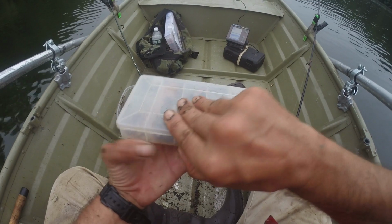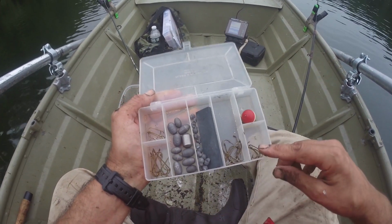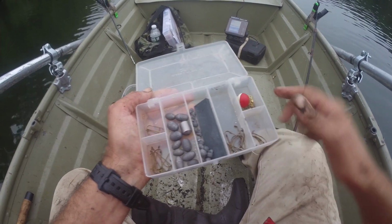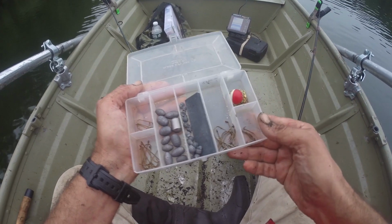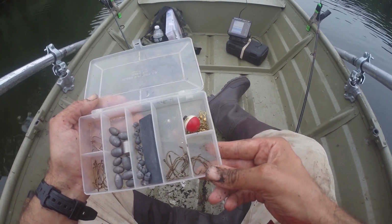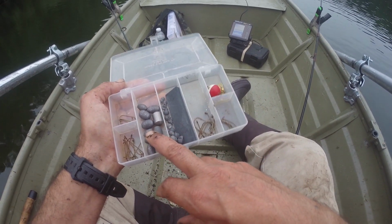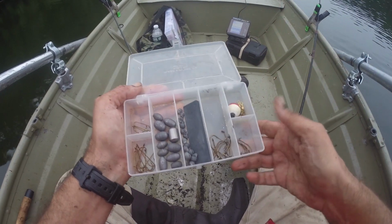Really keeping it simple. I do have some more floats just in case, but just have different size hooks, some swivels, and sliding weights and split shot, and that's a sharpening stone. Keep those hooks sharp. They've been staying sharp all day. Those smaller hooks don't get too dull. But using mostly size 4 today. Slightly bigger 4, slightly smaller 4, but somewhere in there size 4. One with a shot, one with about a half ounce steel sliding weight, and a bag of floats just in case.